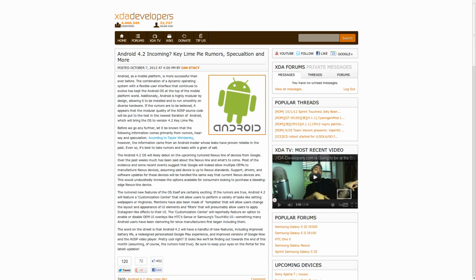Now the next story I was extremely excited to read, and I was extremely excited to share with you. The story title is Android 4.2 Incoming, Key Lime Pie Rumors, Speculation, and More. And it's essentially a really long post linking back to an article over on AndroidMe.com talking all about some leaked rumors about Android 4.2, things that might be happening in it, coming from a semi-official source, supposedly. Unfortunately, I'm not going to be telling you that story tonight because it came out just about a half an hour ago that it was false.